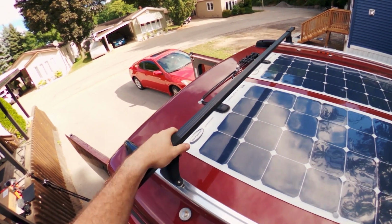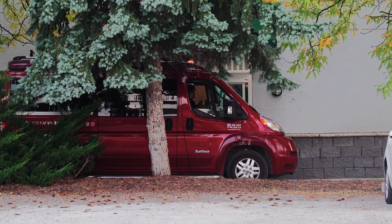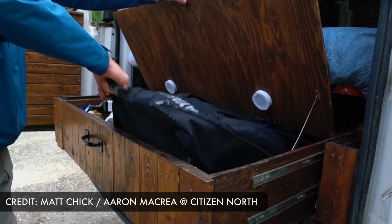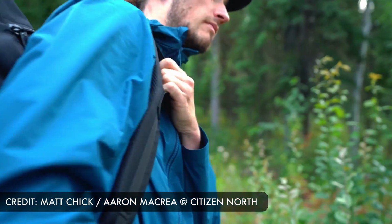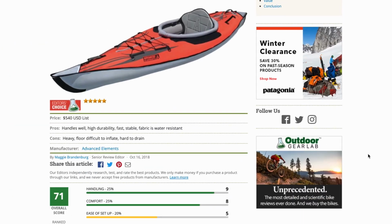So this summer I began my search for a kayak that I could add to this Tofino build. If you remember from the review, there is a roof rack on this vehicle, but I'm kind of a Starbucks drive-through kind of guy, and with the pop top, it doesn't feel super practical to put a kayak on the roof. So really quickly I came across this company called Advanced Elements. They specialize in making portable, high-quality, inflatable kayaks. And full disclosure, I reached out to Advanced Elements after I checked out some pretty incredible reviews on websites like paddling.com and Outdoor Gear Lab.